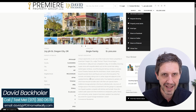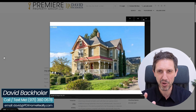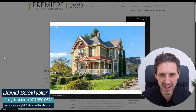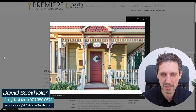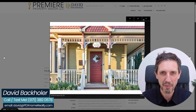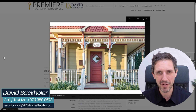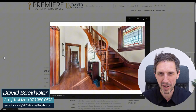This one was built in 1889. And I just love homes like this. Beautiful front porch, this Victorian charm, really grand landscaping, just absolutely spectacular. And when you walk through Oregon City, you always find these little plaques around the houses that talk about either the architect or the first owner. But overall, just a beautiful wraparound front porch.